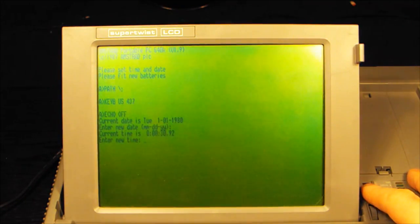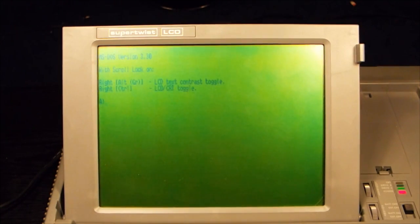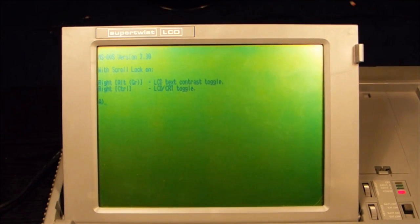There we go. Now, just bypass MS-DOS version 3.3. Okay, so right control toggles the LCD or CRT, so you can switch between this or the external, and right alt toggles the LCD text contrast.